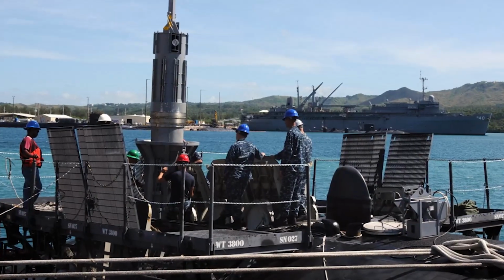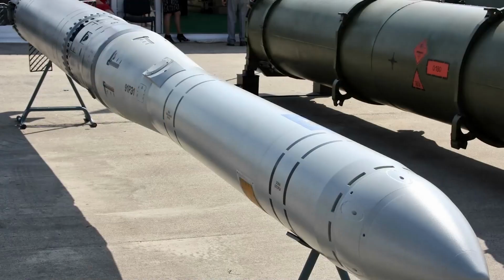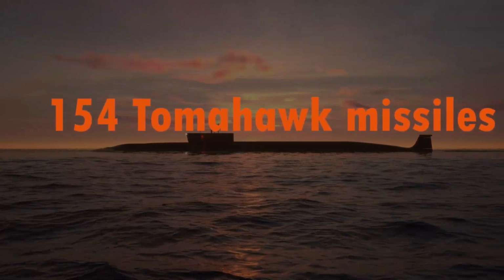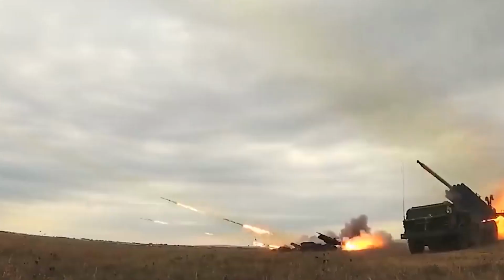The converted submarines now have special containers called all-up round canisters. Each container can hold 7 Tomahawk cruise missiles. It means that each submarine can carry up to 154 Tomahawk missiles. It allows the United States to launch missile attacks on land targets.